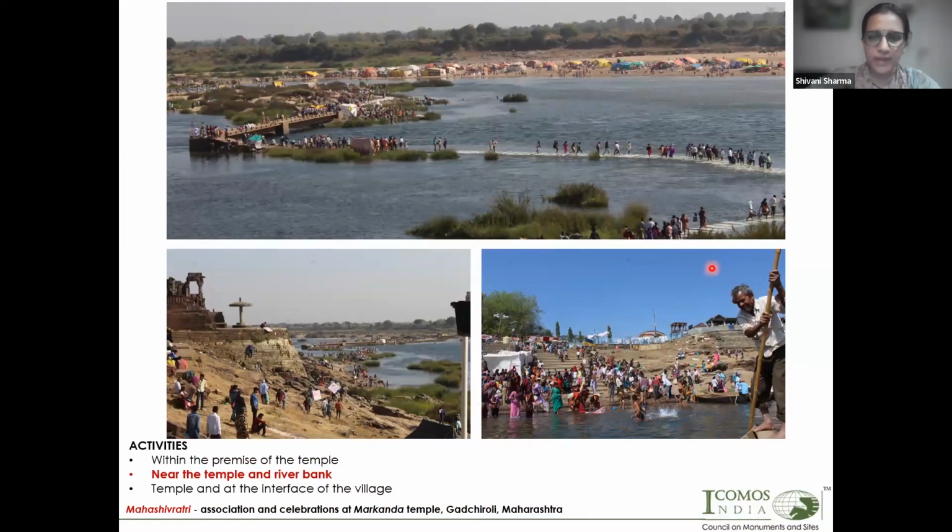Near the temple and the river bank. Now the river bank is very much occupied by the people. They take a dip in the river and then visit the temple. The people very dangerously cross this terrain to cross the bridge and perform different kinds of activities. There are also boats which function on the river on a very frequent basis, but if you go on a daily basis to the site, you'll find just one boat and the boat's person will be very moody about whether he will take you to the other side or not.